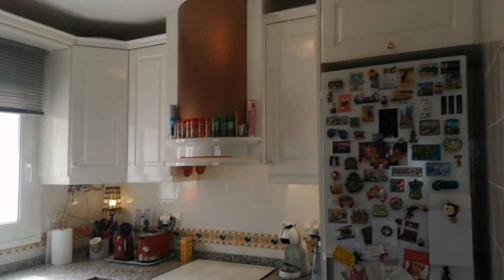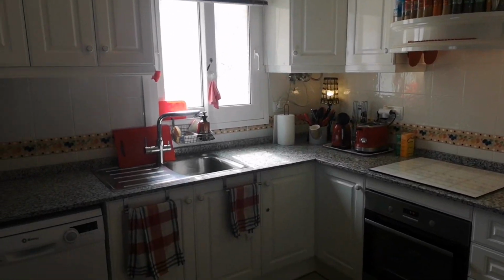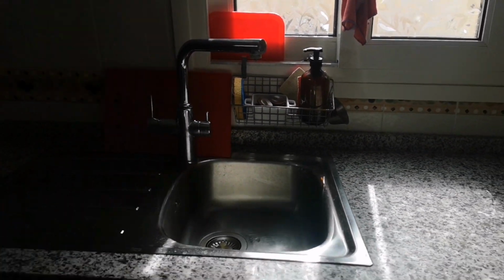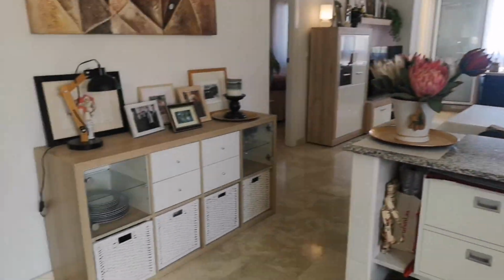And I like the fact that you've got a window. That is that silly, but I mean, just a sink next to the window, fabulous. All right, then turn around.